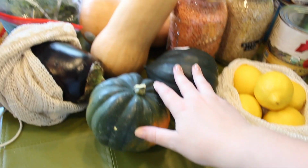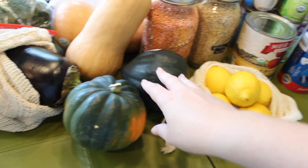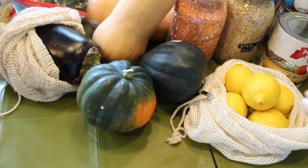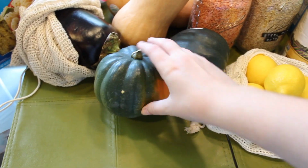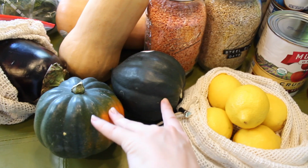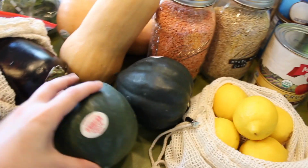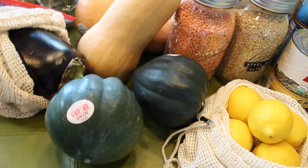Then I got some squash because it is the season of squash. I'm really excited to be introducing this into my diet again, and you really can't beat the prices of squash in the fall. It's just amazing, and it's a really good source of calories and really healthy carbohydrates. So I have 2 acorn squashes, and then I have 2 butternut squashes. Again, I was able to find these package free. Fortunately, they have stickers on them, but you can't really get around that.